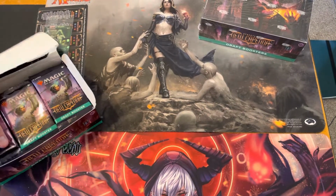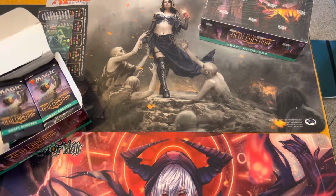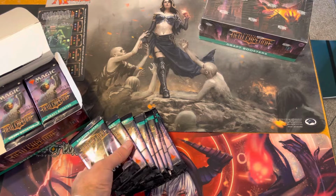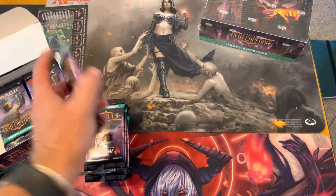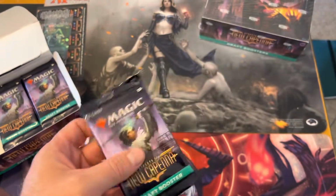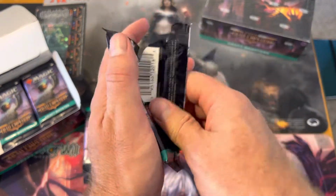Well, it's calling out to us. Are all of these packs upside down? They are. Look at that, guys. That whole row of packs is upside down. Did we get something special here? Let's find out. Are these Japanese packs? Nope, United States. Good old USA. Flipping one over for the boys.